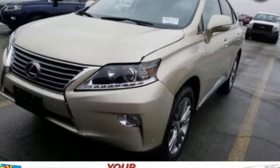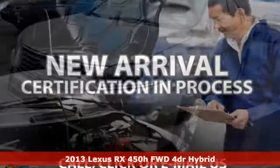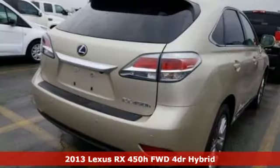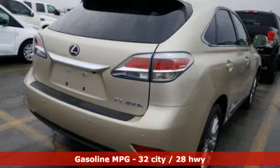Here's a 2013 Lexus RX 450h. This hybrid is sophistication sharpened and luxury transformed. The untamed elegance will take you away.